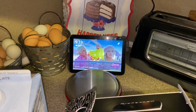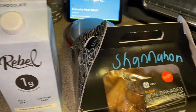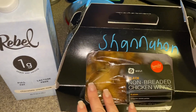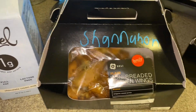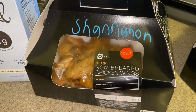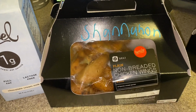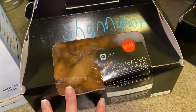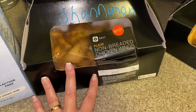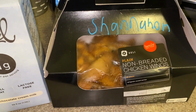Hey guys, it is a little after 9:30 on Saturday night, late night, but we are going to have wings. I didn't end up cooking dinner tonight. This is the non-breaded. These are just cooked plain wings, and then we sauce them up however we want them. I'll probably do mine with just some butter and garlic. Chris might want hot sauce or he might want ranch. I'll ask him how he wants his.